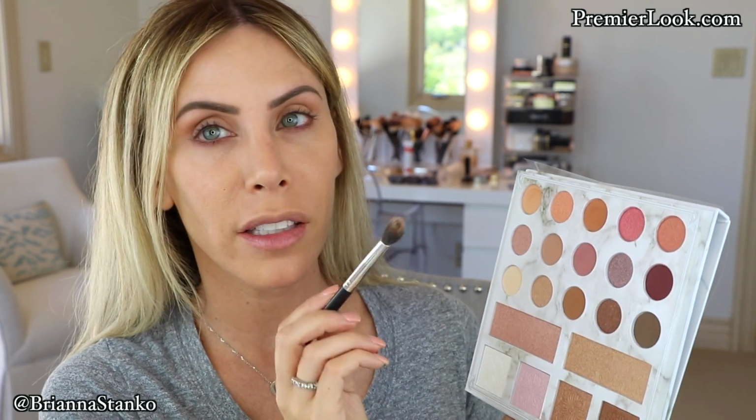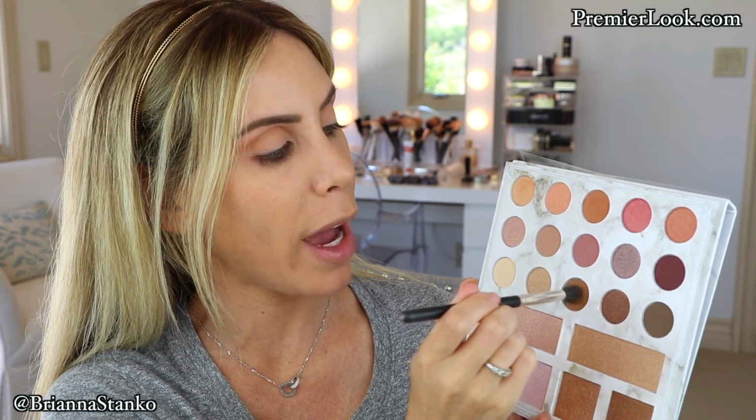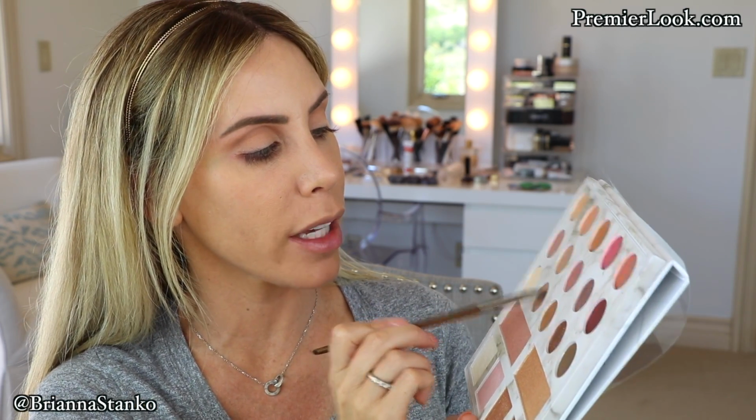All right, I'm gonna go back into the crease another time with this brush, taking this color right down here, this middle matte brown shade, just a little bit of that. I'm gonna run this along the crease as well, just in the inside crease a little bit. All right, so now I wanna take a little bit of this gold sheeny shade right here. I'm gonna take some of this onto this little shader brush, and I'm gonna apply this to the middle of my eyelids. We're gonna make that eyelid just pop a little bit with some sheen type of color here.